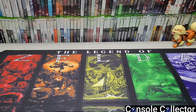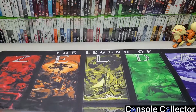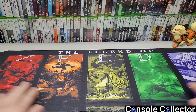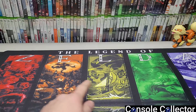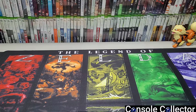Alright, to kick off the final video of pickups for 2021, we're going to take a look at this mat right here. This is a Legend of Zelda mat. It's got a rubber base, so it's super grippy. Kind of reminds me of the Pokemon card mats. We found this in the mall. I'm not sure if it's official, but it's definitely cool. It features Ocarina of Time, Majora's Mask, Wind Waker, Twilight Princess, and Skyward Sword. Really, really cool mat. So I was happy to get that.